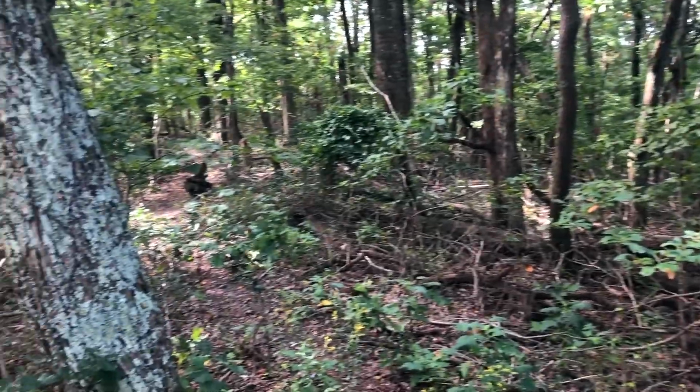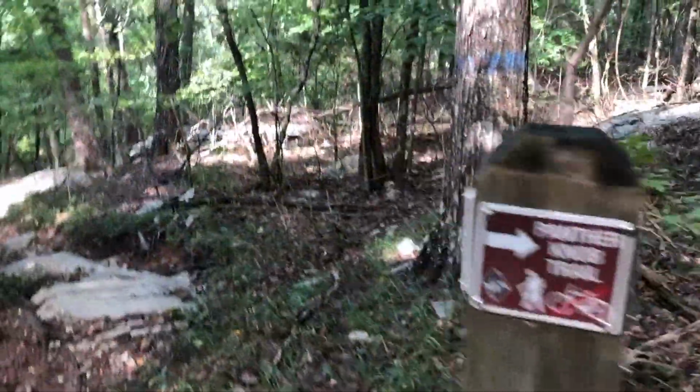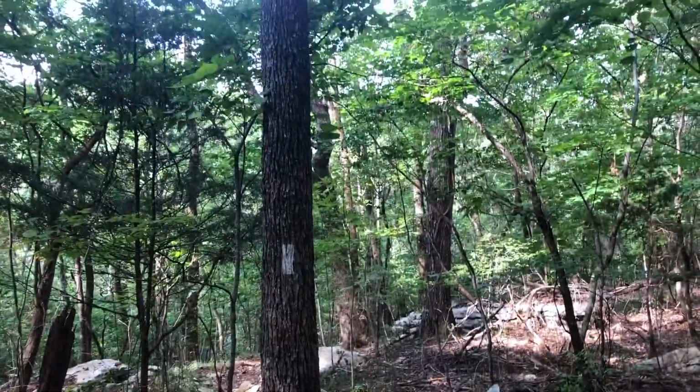All right, I think I'm going to head back the way I came, back to the Stone Cuts Trail. We are back to the Stone Cuts Trail. So we're going to continue downhill back into the valley before we go back up on Monte Sano on the other side.